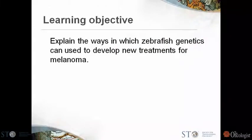Great. Well, it's really a pleasure to be here, and thanks for coming back from lunch, even though we started a little bit late. I've really enjoyed this conference. It's really a great intersection of science and medicine, and so great job, Bruce, definitely putting it together. And I'm going to teach you all about zebrafish genetics.